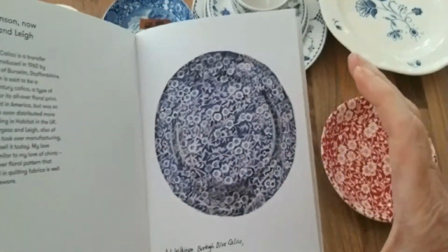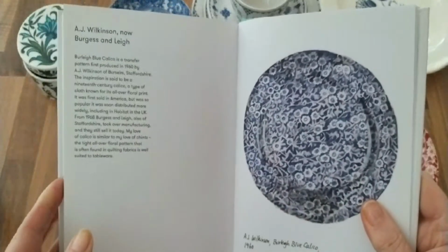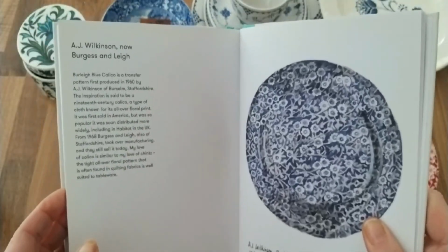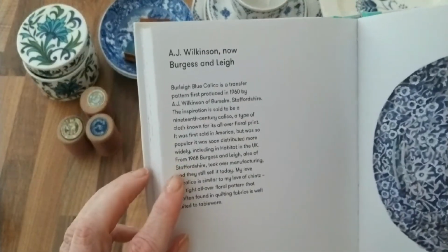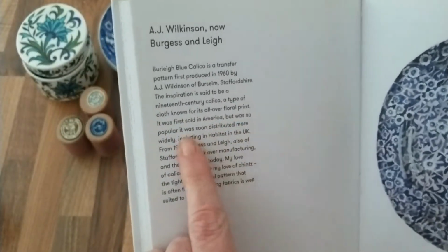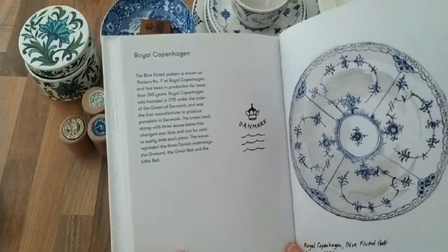And then when I went to the Deal Flea last month, I bought myself another Asiatic pottery piece, which the seller told me for £4. It was a jug, and the seller told me that it was originally produced for Habitat. And I thought, is he right? Because it seemed more Laura Ashley to me than Habitat. Quite flowing lines and not the sleek looks of Habitat. But when I look here, it says this pattern was first sold in America, but was so popular it was soon distributed more widely, including Habitat in the UK. So he wasn't wrong. I really love all these connections that you start to make.